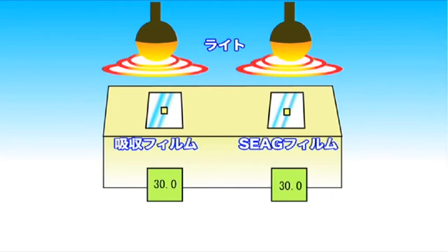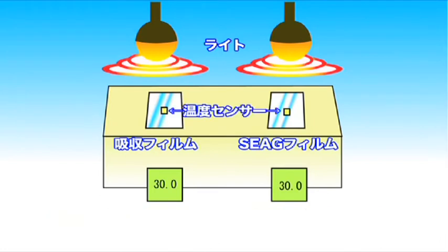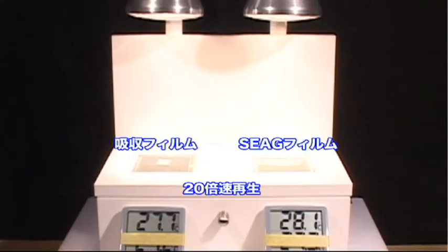As shown below, glass coated with SEAG film and glass coated with absorptive film is applied respectively at the right and left side of the box with a filament lamp over to simulate the sunlight. And the inside structure of the device is designed to be able to prevent heat flow. A temperature sensor is placed on the inner glass surface to measure the temperature. Initially, temperature of the glass coated with SEAG film increased, while, after a time, we could see that the temperature of the glass coated with absorptive film jumped sharply.